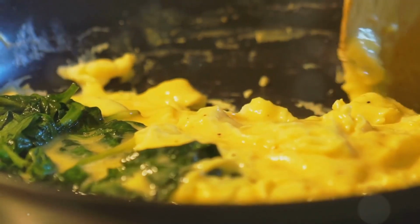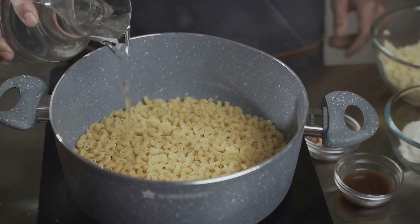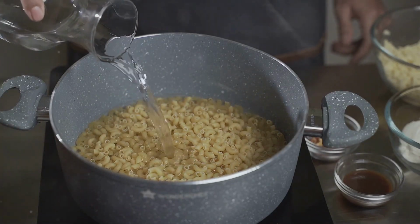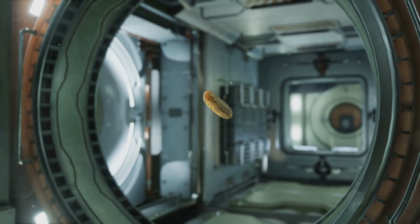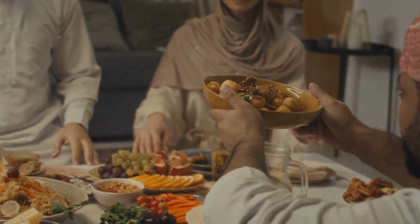They have options like scrambled eggs, chicken teriyaki, and even desserts like brownies. They add water to rehydrate freeze-dried food and heat it up using a special food warmer. Here's a fun fact. The first space food was essentially pureed food squeezed from tubes, but now astronauts enjoy a variety of dishes thanks to advancements in food technology.